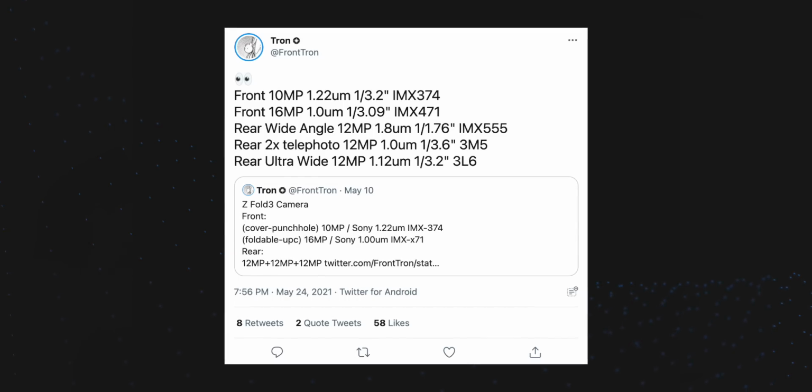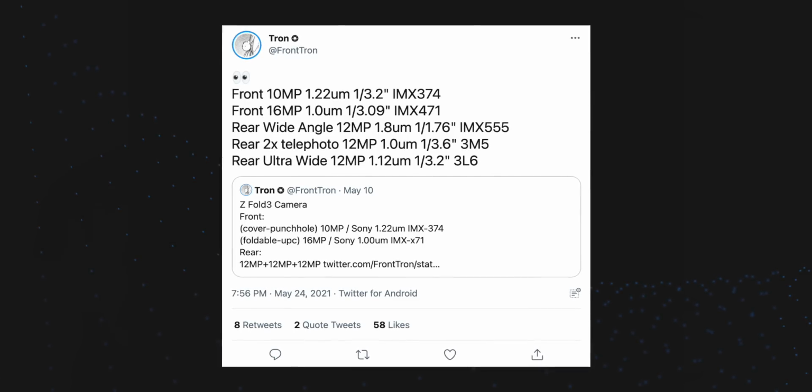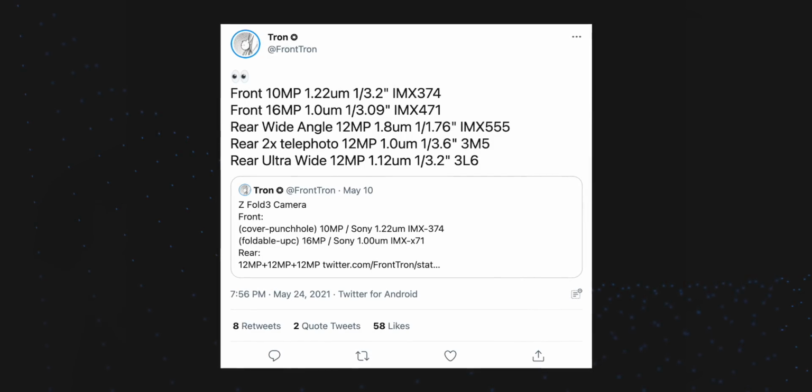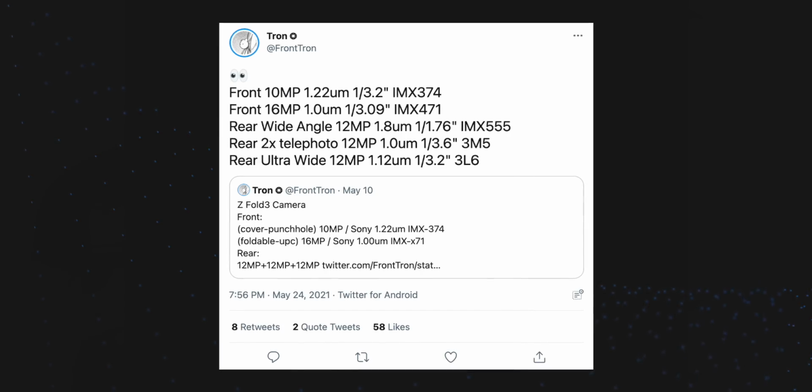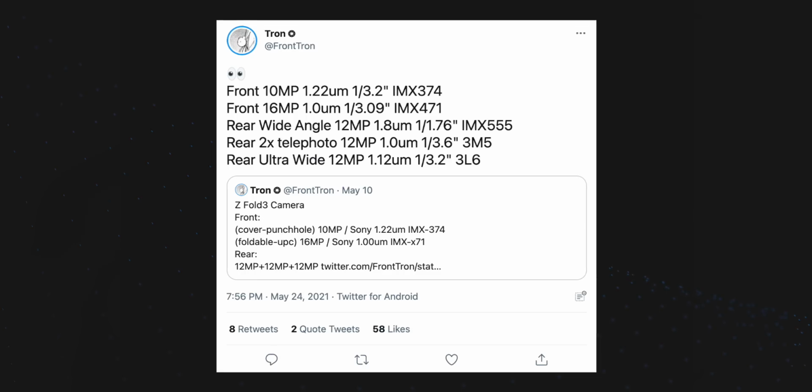Starting with the rear camera, he claims that we're getting a 12-megapixel IMX555 sensor. We'll also be getting a 12-megapixel ultra-wide and a 12-megapixel 2x telephoto, so no ultra claims here on zoom. Where things get interesting here is when we turn the device around. On the cover display, you can expect a 10-megapixel punch hole, but on the inside, the under-panel camera will be a 16-megapixel IMX471 sensor at a standard size micron.